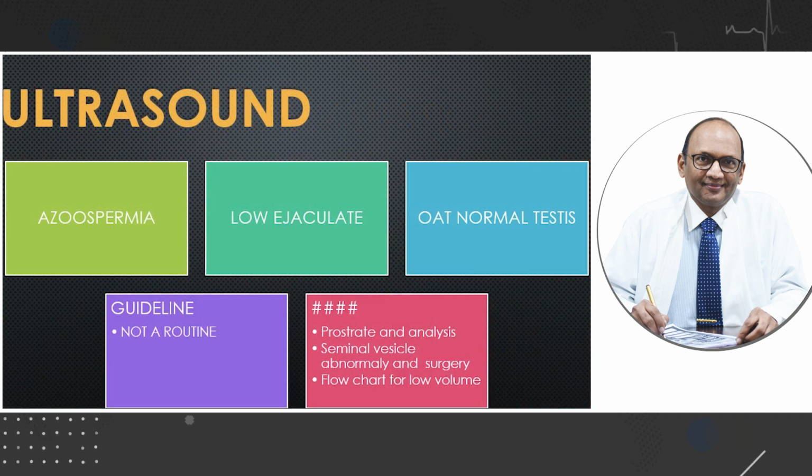So in ultrasound, these are all the areas: where you have azoospermia, look at the testicular volume and the blood flows. In low ejaculate volume, you are supposed to do a scrotal ultrasound and a transrectal ultrasound to assess the seminal vesicles and the prostate. And in oligoasthenozoospermia with a normal testis, there you look for any testicular pathology.